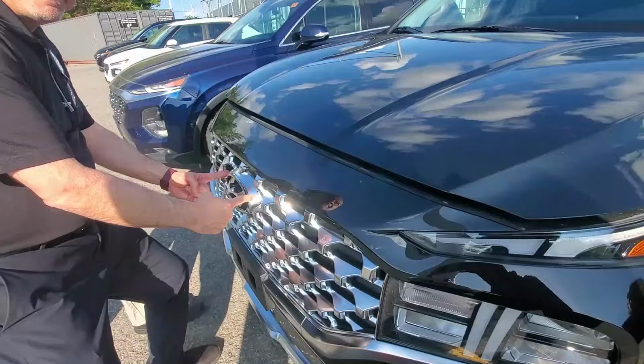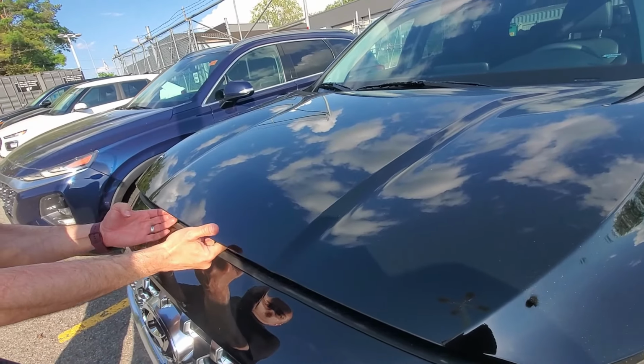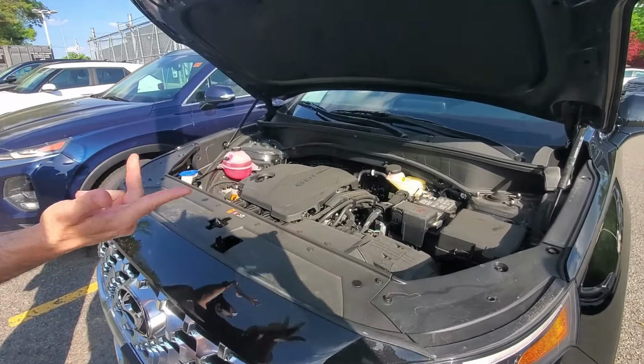Logo of the Hyundai. Yeah. Take your video. So go up here and put your hands here, so you can open the thing. Once you have it, it's open.